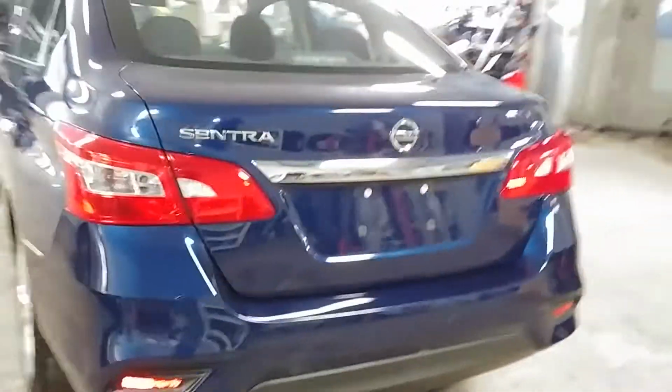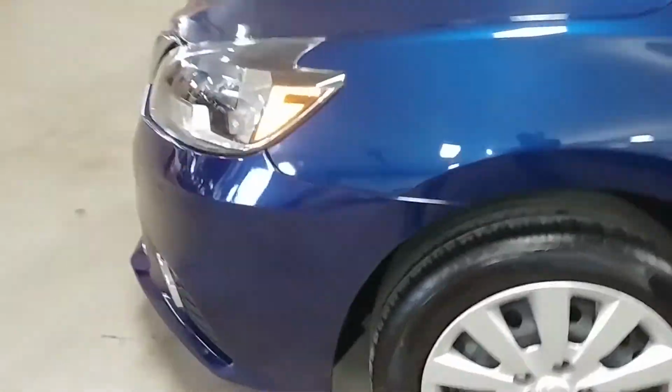2016 Nissan Sentra. It is the SV model, this beautiful royal blue with black interior, premium sound system, steering wheel controls, backup camera, 29,000 miles on this car. Best of all, minimum damage.